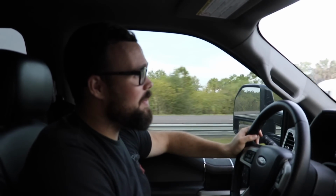What is going on, guys? We are back in the truck. We are driving to South Florida. This car popped up on Facebook, I think a week ago, and it's a twin turbo, two valve, 04 GT, built motor, Trick Flow heads, cams, fuel system, FuelTech.